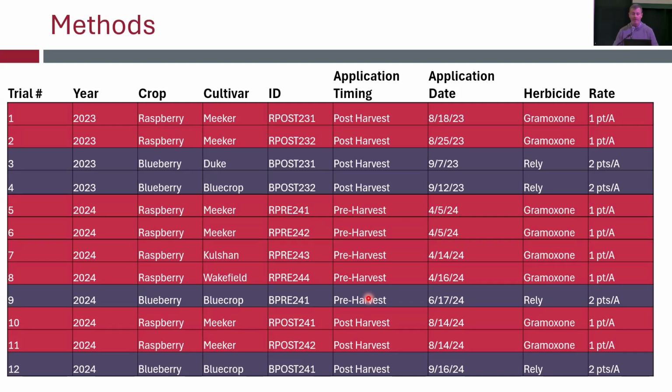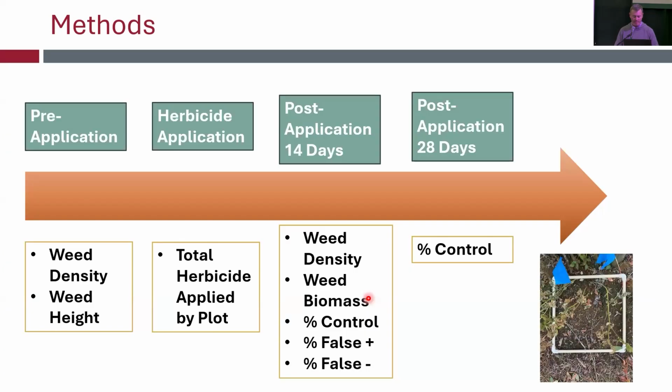Which isn't necessarily a bad thing if you're at the cane burning stage. So this is how we assessed everything. We had a pre-application: just prior to the application, weeds were counted and the height measured, the herbicide was applied, and we measured the amount of herbicide that was applied for each and every plot. And we did that for both of the treatments. We had a spot spray treatment and a broadcast treatment. Timings of herbicide applications were driven by growers.